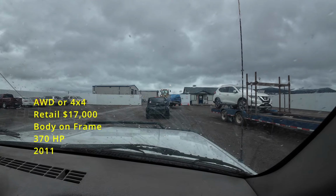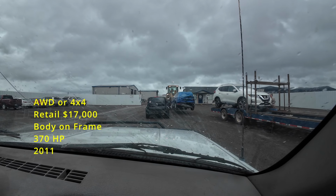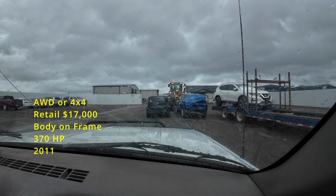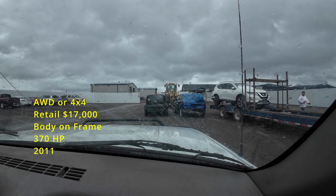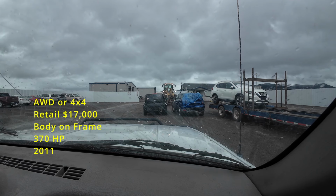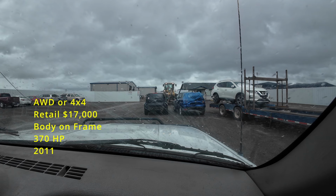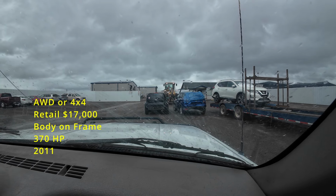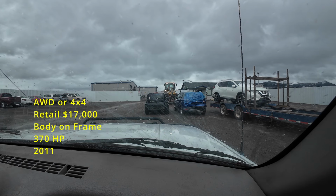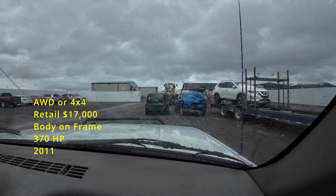So we're at Copart now. This is your last chance to guess what we're picking up today. Again, the clues are, it's a 2011, all-wheel drive, 370 horsepower, retail price of $17,000, body on frame. Let us know in the comments what you think it might be.